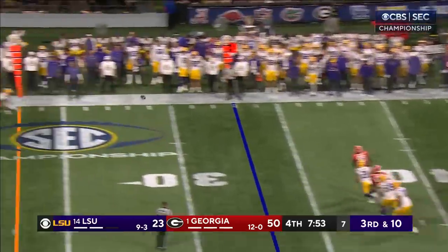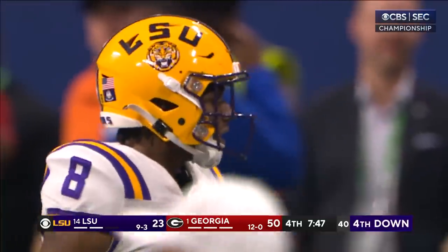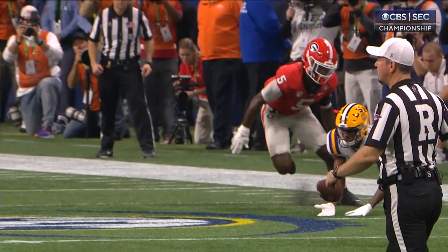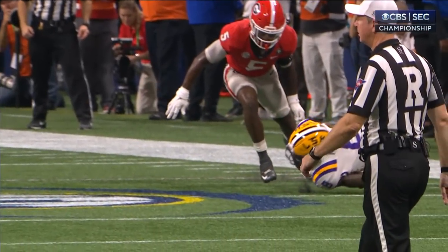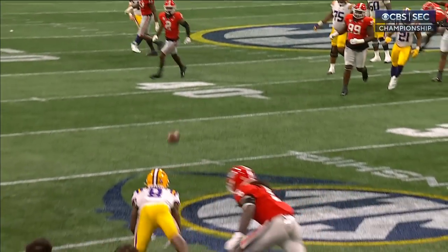Nussmeier has to backpedal to throw and still completed it. And he's going to be a yard short of the first down, I think, maybe two. And that's Malik Nabers. I thought it bounced. Did it bounce or not? Yeah, it bounced. They're going to overturn that play. Replay official will grab that one.